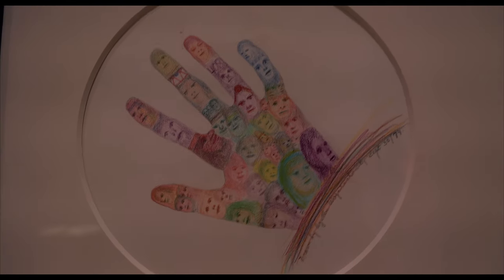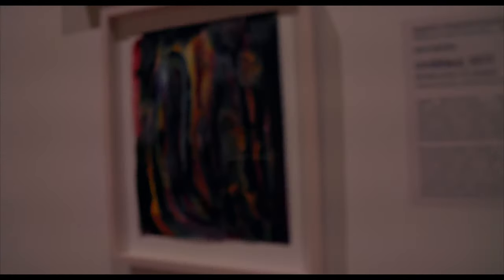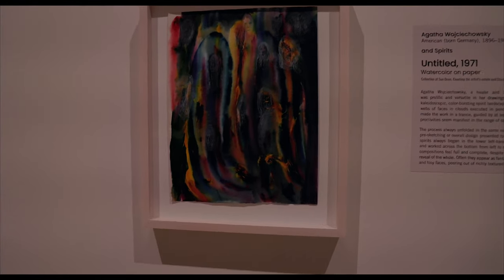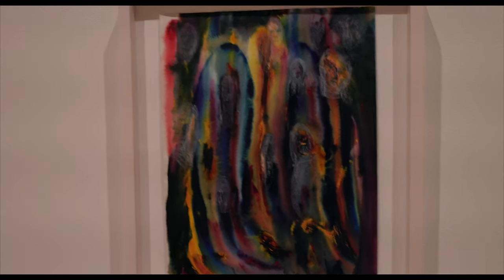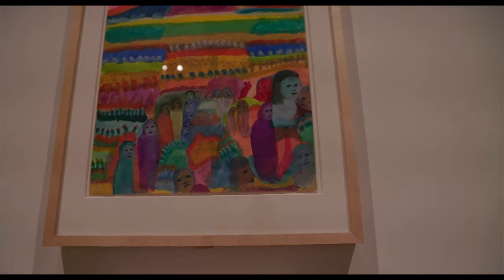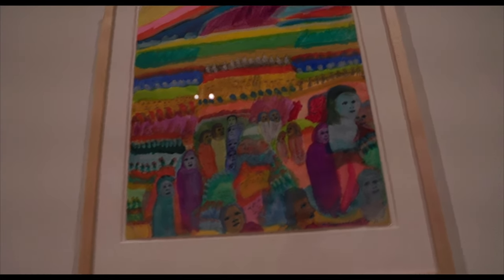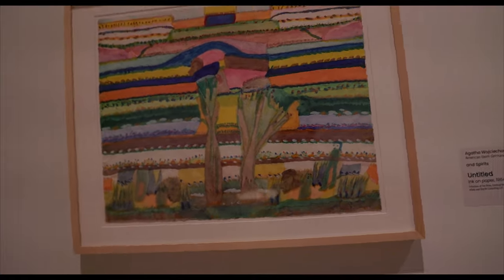It was a creepy, multicolored hand picture with a bunch of faces in the hand. That's cute. It seems like this is all the same artist here. A similar style, very colorful and kind of eerie. All these brush strokes, but then you can kind of make out faces. And this one has all kinds of faces, people, little people in it. And just untitled.